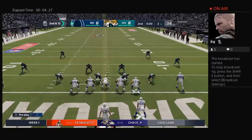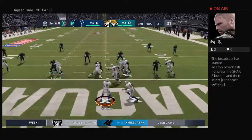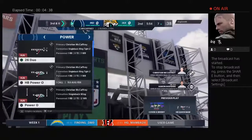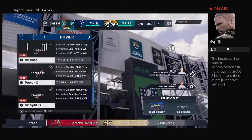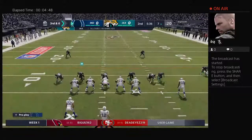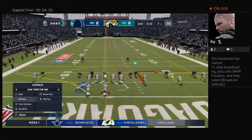Second and 12. Shotgun handoff now to McCaffrey. And he'll get this up past the 5 to the 7-yard line. 5 yards on the carry there, and it leaves him with 3rd and about 6 yards to go. But you've got to give kudos to your offensive line and the guy carrying the ball because they were in a 2nd and long situation. It seemed pretty dire, but they brought it back to 3rd and manageable with that run.